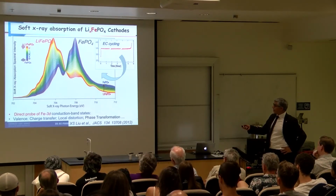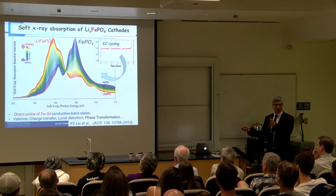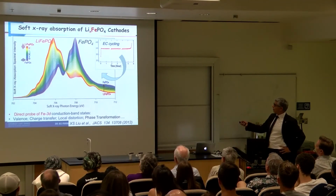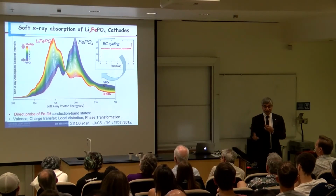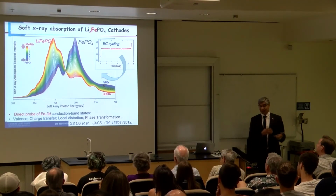And as you delithiate, the spectra keep changing. There are too many spectra together, so it's difficult to see. But eventually, when you go to the fully lithiated state, the spectrum looks like the blue color, like that. Knowing how the spectroscopy features change, we can see whether a material is lithiated, delithiated, or in an intermediate state, and we could understand and follow their reactions.